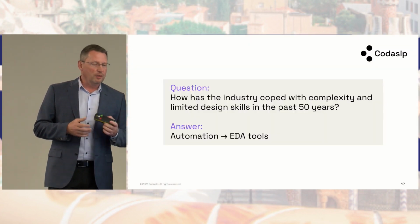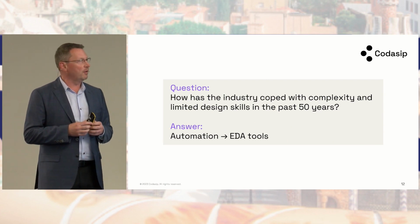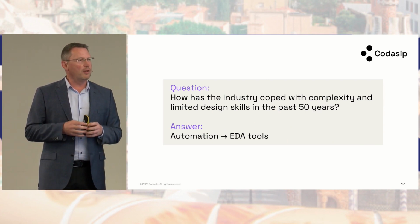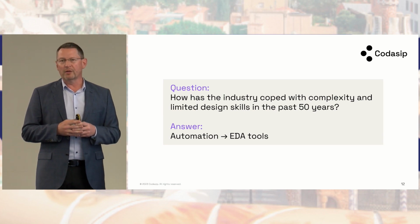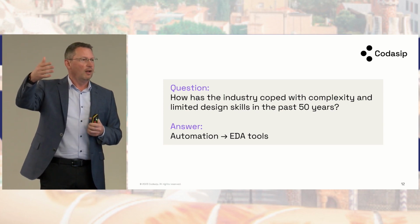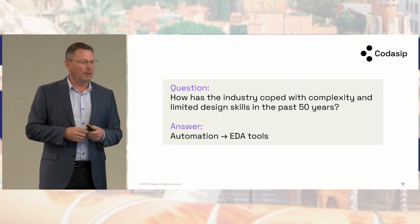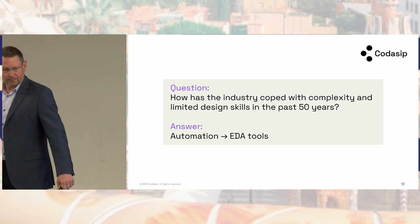So the question for you is, how has the industry coped with the complexity of limited design skills over the past 50 years? Well, the answer is that automation and EDA tools help with that. There's very few people in the world now that lay down transistors, right? Because there are tools where you can write RTL code or you can write SystemC, and you can synthesize it, and the tools will put this in place for you. So we think the same sort of thing will happen in the RISC-V market as well.